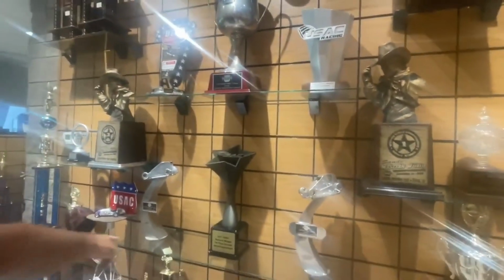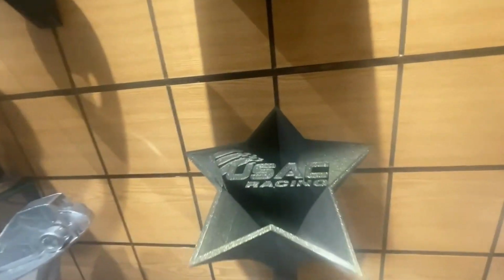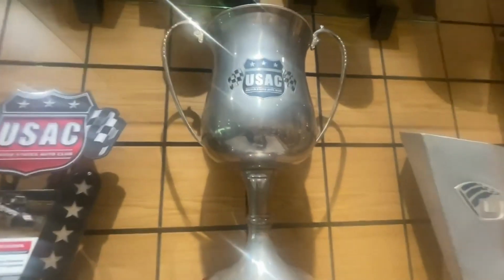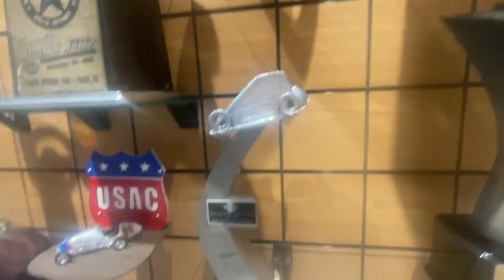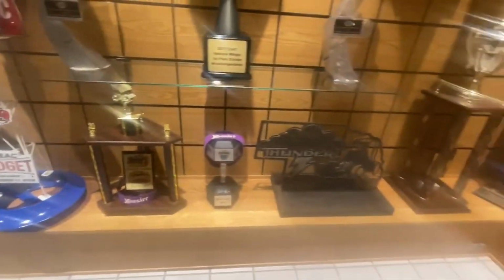These here are USAC championships. These are all the national championship trophies for winning the USAC. I tell you, USAC always has a nice trophy. Yeah. And most of what you see up front here, like all the cold hard steel design, is a lot of Indiana midget weeks and stuff like that.